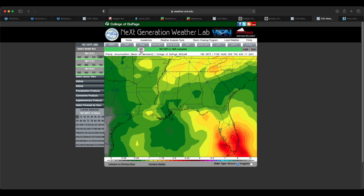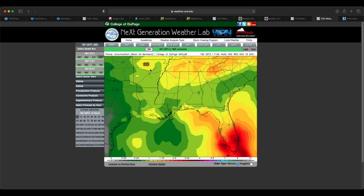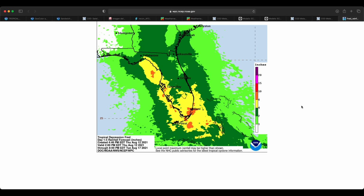But rain totals will start to increase as we get to Tuesday. By the time we get to Tuesday evening, we could see maybe roughly around an inch, maybe more than that. Once you get to the Big Bend, on the coastal areas, see about 1 to 2 inches, potentially even more than that. I can't rule that out. But South Florida, 3, 4, I would say maybe even more than that in some locations based on this model run. And it's not too far off from what the Weather Prediction Center is calling for.